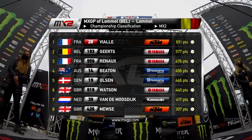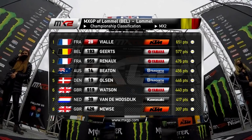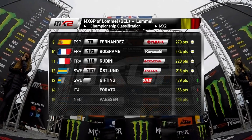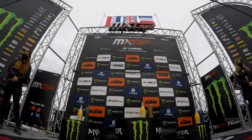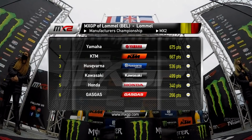Vial continues to lead the championship though, and despite finishing 6th in race 2, has extended his lead by another point over Jago Geerts. Well, a few more points actually with both races, but just the greater scheme of things, Vial is far and away now into the distance with just 3 rounds to go, 6 races left. Yamaha lead the way in the manufacturer standings, though. They are on 6.75, KTM on 6.67. Still very tight at the top between those two.